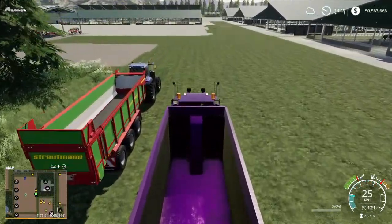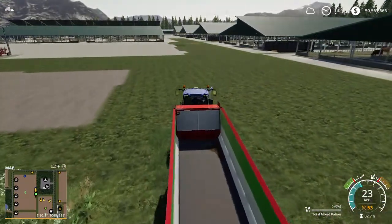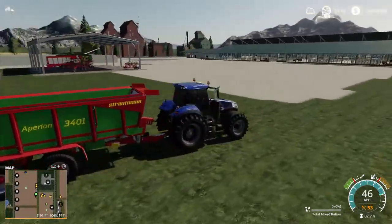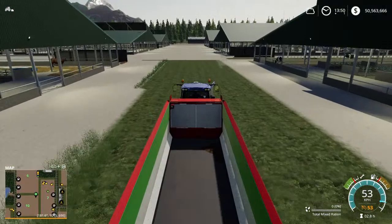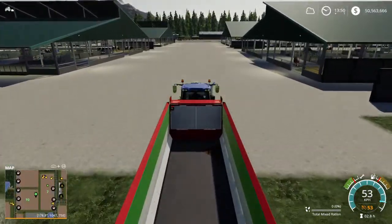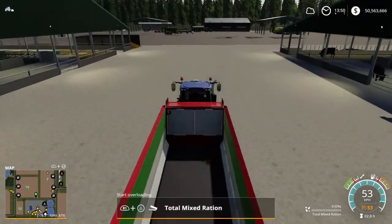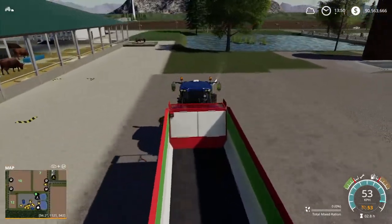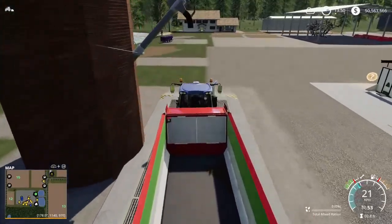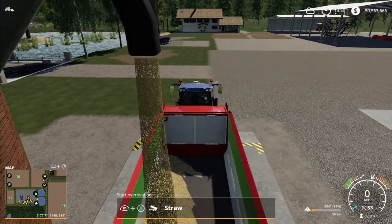Let's get at least one load of straw in for those cows. I'm really, really enjoying the modded T8 New Holland. It's a really nice tractor. Sounds good, and yeah, you can get it in all sorts of power levels, this one. I think this is going to be a fairly well-used tractor on some of my maps. There we go. Get them at least one load of straw in there.